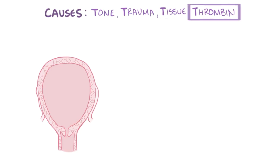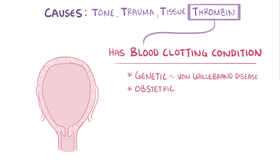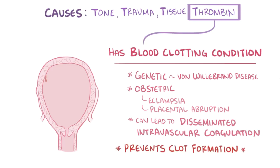Thrombin, the final T, refers to the mother having some condition that prevents blood clots from forming normally. For example, a genetic disorder like von Willebrand disease, or an obstetric condition like eclampsia and placental abruption, which might result in a clotting disorder. And these can lead to disseminated intravascular coagulation, or DIC. These are conditions that prevent a clot from forming normally when there's a bleed, and this can turn even a tiny bleed into a serious problem since it doesn't stop easily. The treatment for each of these is specific to the underlying cause.